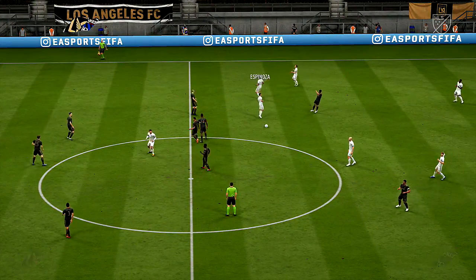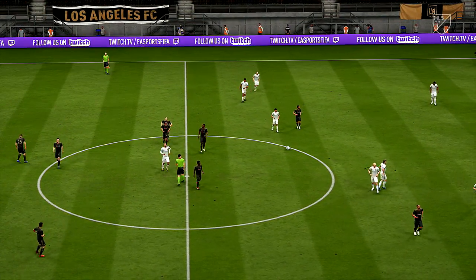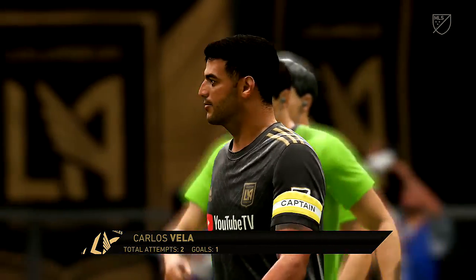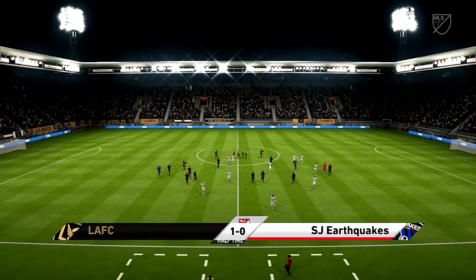Espinosa, and that's half-time, signaled by the referee, 1-0 the half-time score. I think that's a good performance, isn't it, Alan, from him in the first half? Well, he played really well, didn't he? And he got himself a goal to put his team ahead. He'll be pleased with that first 45 minutes.